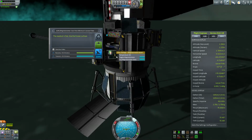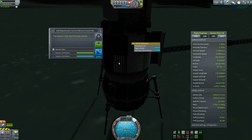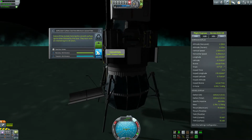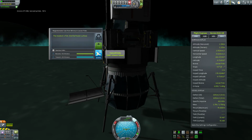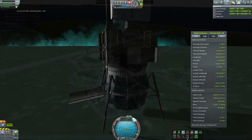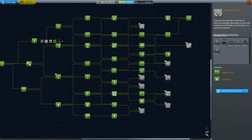Start doing all these observations from the surface. Can't do the RPWS. And I love this laser ablation imager. DMagic Orbital Science is probably one of the coolest mods out there, just because it gives you a lot of different experiments you can run. It unbalances things a bit, because more experiments means more science without having to go further out.